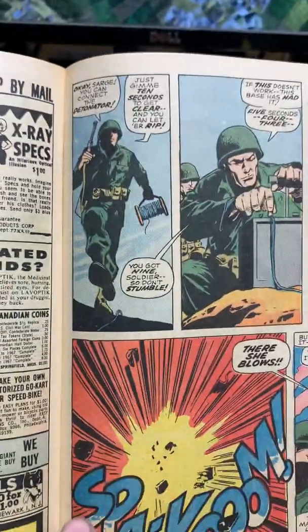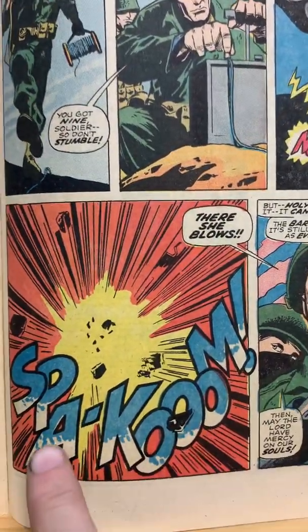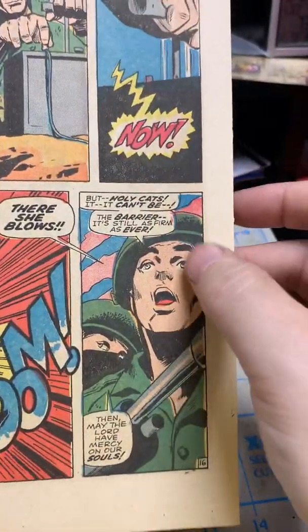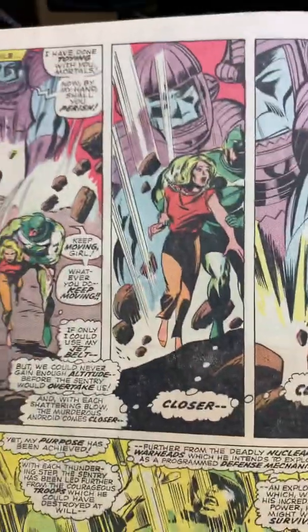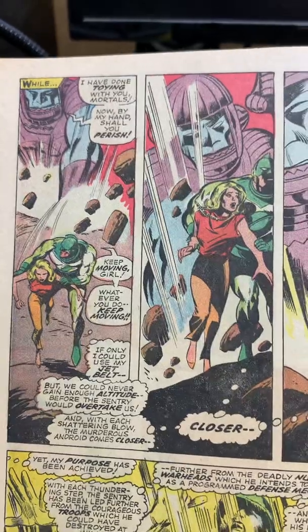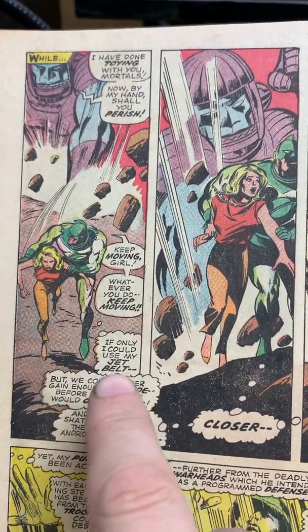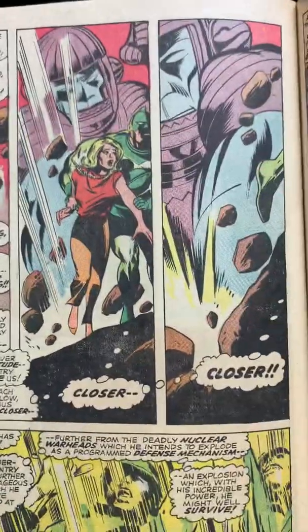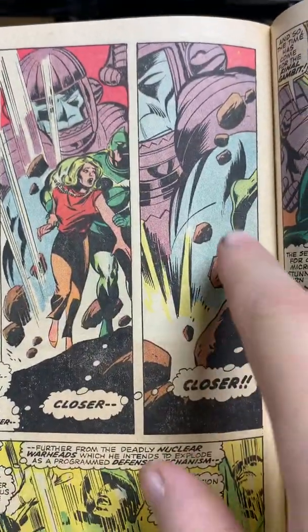So here we go. You see it's coming back, and then boom, it's Spacoom. These military guys. Nice eyelashes on that military guy, huh? This is panel 16. A lot going on. And here, I'm done toying with you. For now, you shall perish. Keep moving, girl. Whatever. Keep moving. If only I could use my jet belt. So he can't even fly. He has jet belts. So he has a costume that gives him all these powers. So here, going to step on, you see that foot.